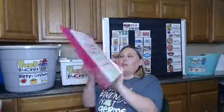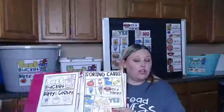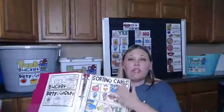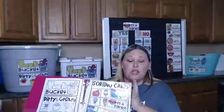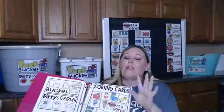The second thing you're going to see is pocket chart cards. There are two different types of pocket chart cards that are included in here. There's a hands-on lesson to introduce vocabulary that's included in the book, and then there's also sorting cards. So for your pre-K-er, you're going to teach what's safe to be put in your mouth. This is a great lesson. There's a great visual for your students.